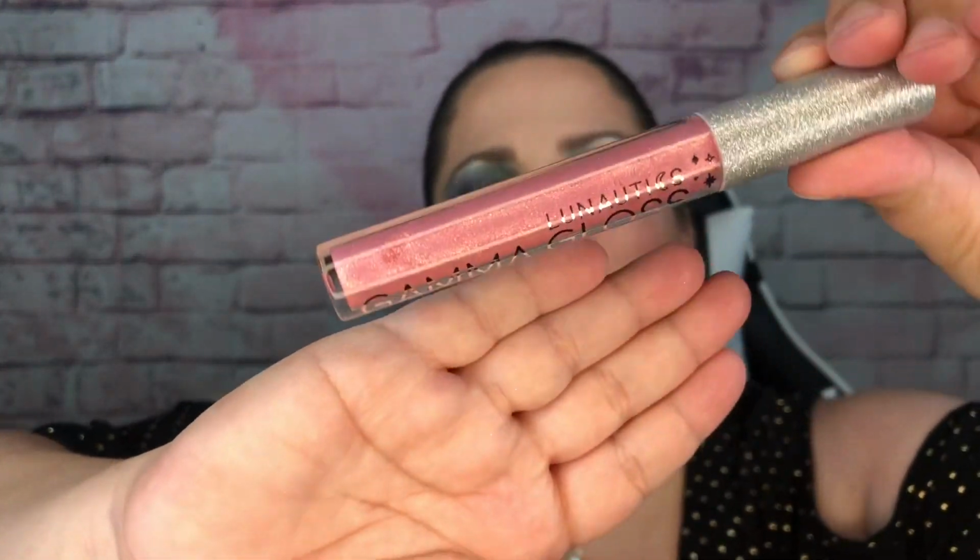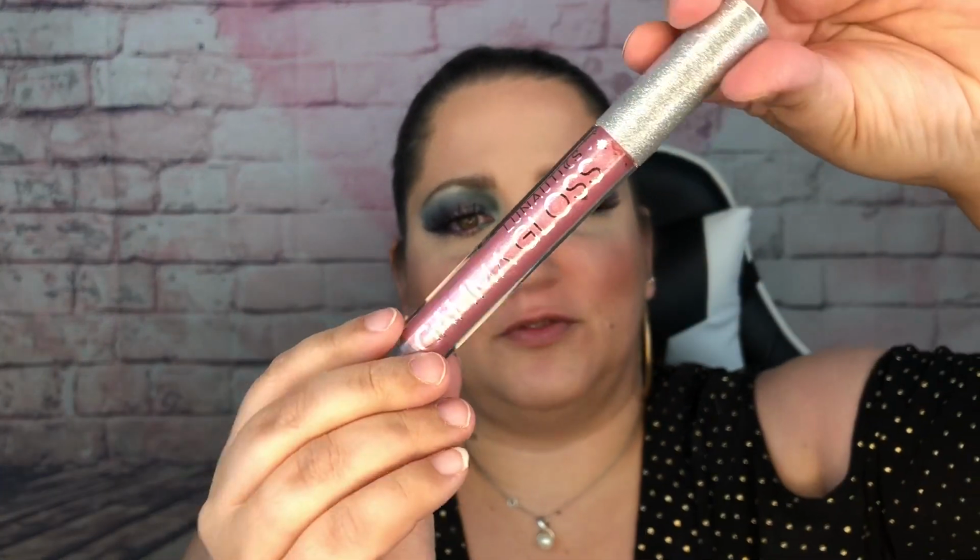Okay, now here's the fourth item. And this is by Luna Udix. I would have said Lunatics, but it has a U in it. Anyways, Gamma Gloss. The shade I got is Athena. So let me go ahead and open that real quick. Ooh, that's really pretty. That is such a strange name. How would you guys say that? But it's like a glittery lid. And that's a beautiful gloss. Very shimmery pink. So I like that color a lot. It's really pretty.